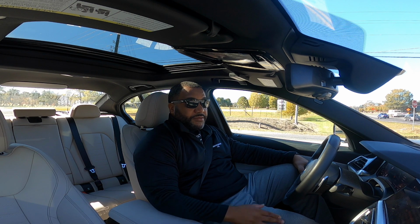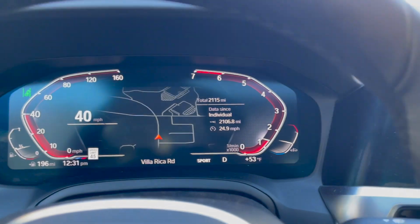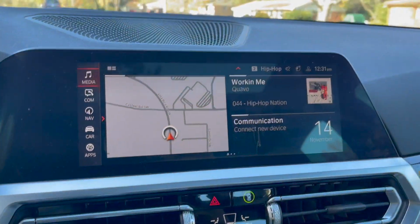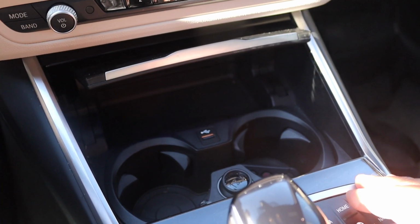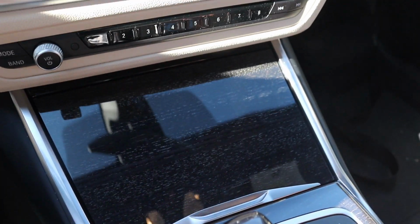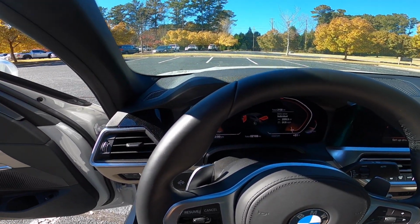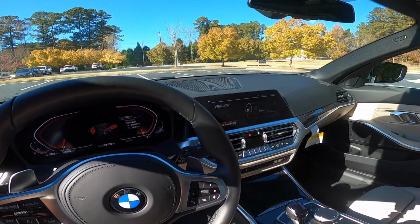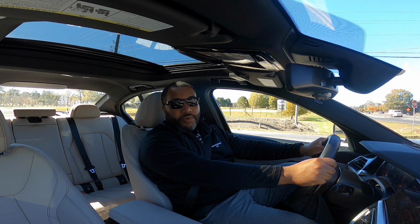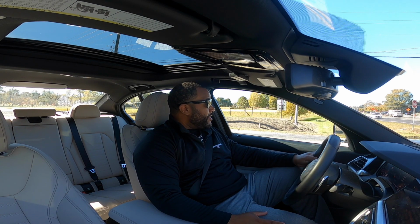The infotainment system, like I said, is pretty much the same as most of the 4 Series, like going back to the M440 that we test drove a little earlier in the year. And all the controls, everything is pretty much the same as what was on that car. You do have your M steering wheel here, and I like the steering wheel. It's very comfortable to drive. It's very easy to handle. It's not overly big, it's real sporty-like, so it does feel pretty good, especially while you're driving it.